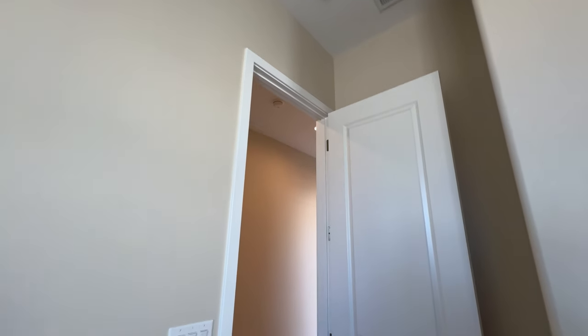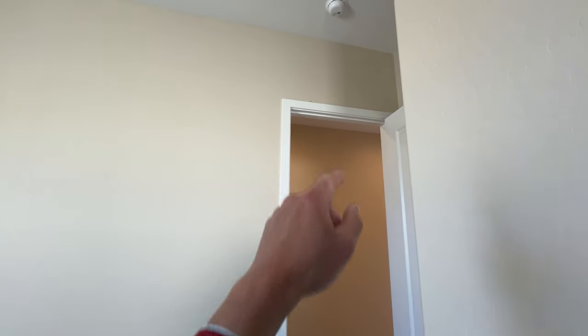You have a smoke detector. Okay, so we're going to do our walkthrough. I'm seeing a little bit of a nail pop there, or not nail pop, but more of a nail there.